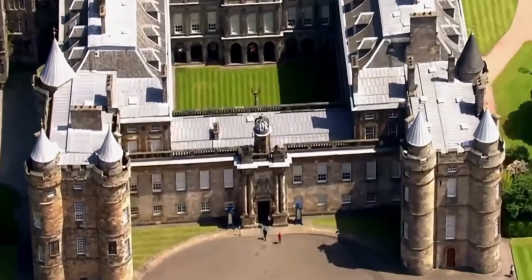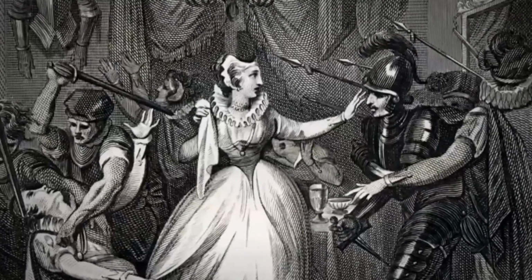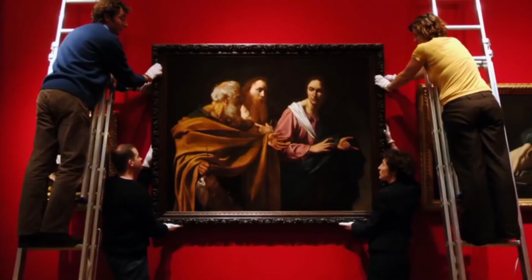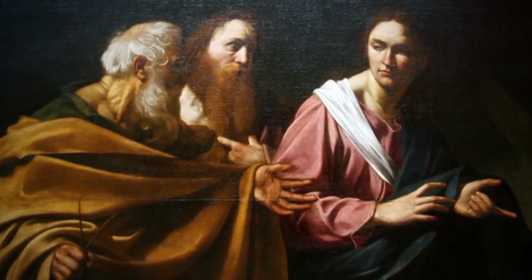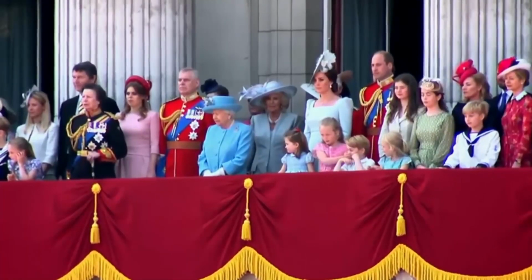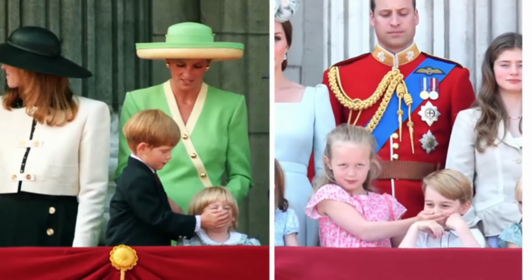Next time, we go inside Holyrood to reveal the true story of Mary, Queen of Scots. The plays, the films that have been made about her extraordinary life, it's personified in that northwest tower. We uncover a royal fake that could be worth a fortune. What if the Queen's copy was actually worth £50 million? And a case of history repeating itself at Buckingham Palace. It was around 30 years before that Harry was seen on the balcony doing exactly the same thing to his cousin, Princess Beatrice.